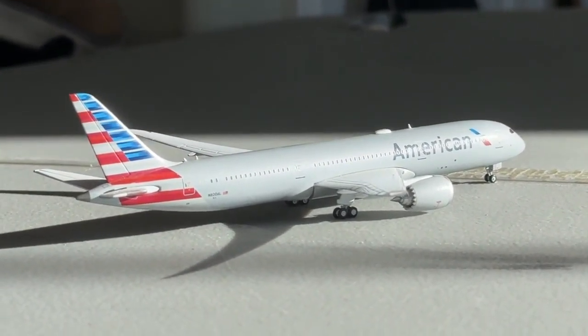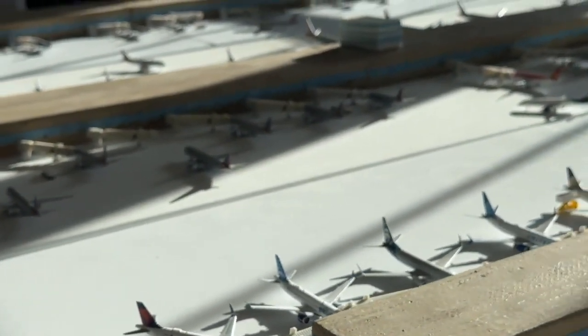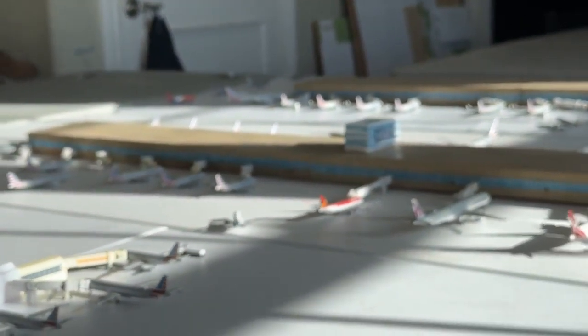May have to take advantage of it if I can. I'm pre-recording this in advance. Certainly would be cool to fly a Dreamliner on one of those routes because they're certainly not operated every day, especially at this point in time. So certainly would like to do that if we get the opportunity. So that's looking really nice right there.